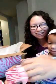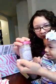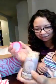Which one do you want to smell next? This one. Okay, yes, ma'am. Yay! This one, I think, would be perfect for my mom. Spiced vanilla. Smell it.